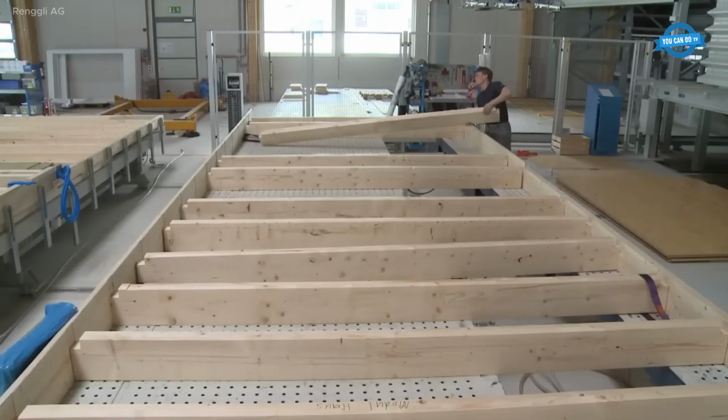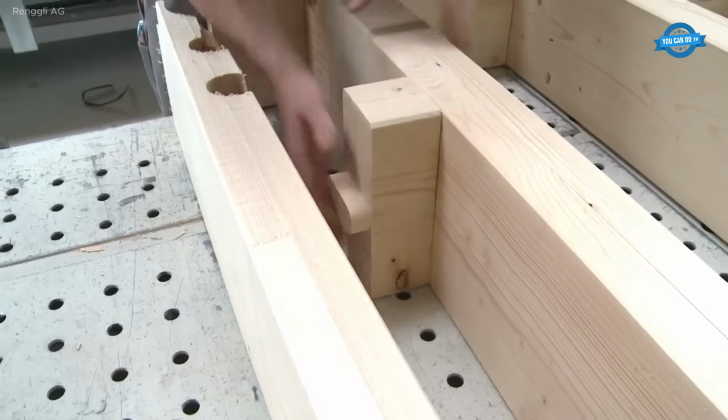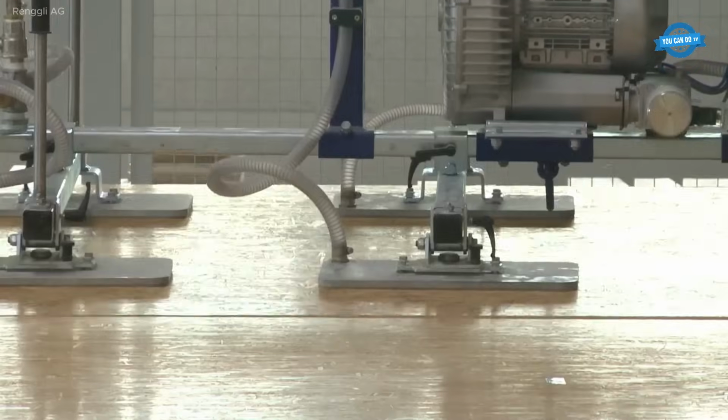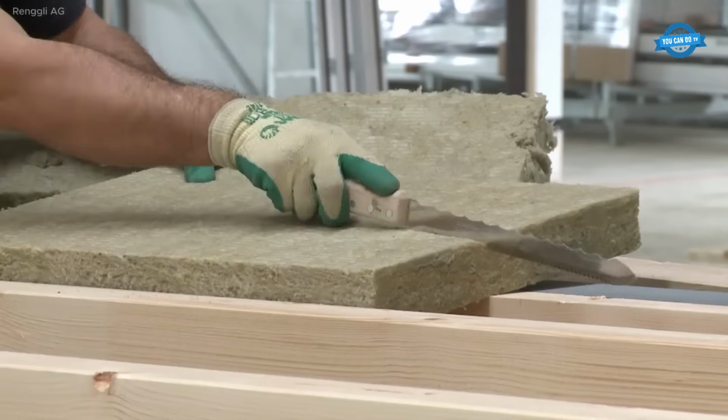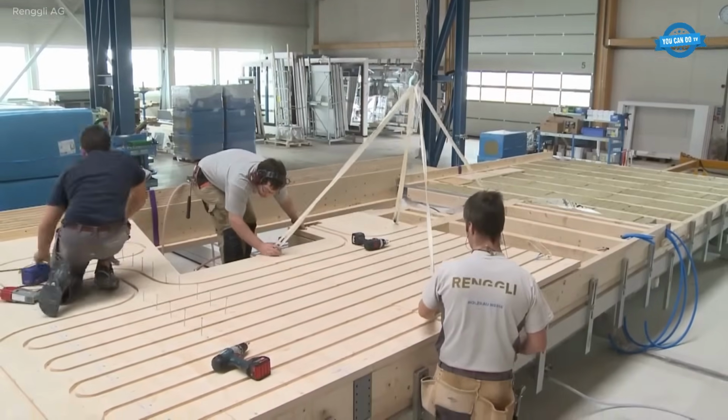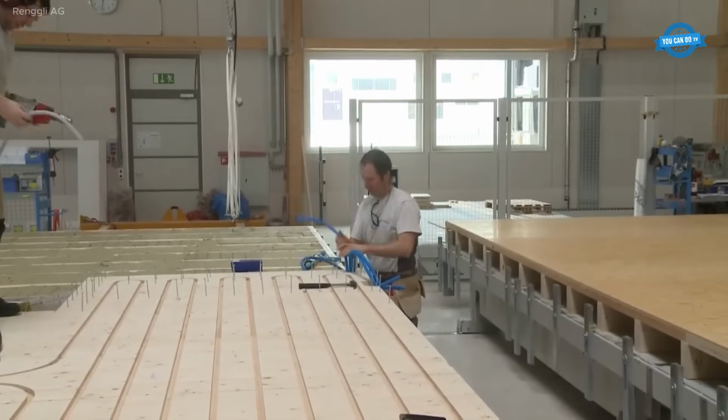Launched by Rengli AG in March, the Vision R4 concept focuses on reducing housing to its essential components while integrating cutting-edge, energy-efficient technology. This project embodies the highest level of prefabrication to ensure both quality and cost control.